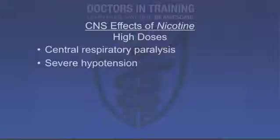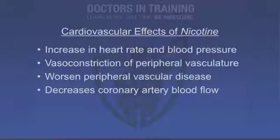At very high doses, you can get central respiratory paralysis, so that's not so good, and severe hypotension. Cardiovascular stimulation of that sympathetic nervous system will result in an increase in heart rate and blood pressure. You can get vasoconstriction of peripheral vasculature, and this can worsen peripheral vascular disease. Nicotine decreases coronary artery blood flow and can affect patients with angina. So those are all pretty much negative there.